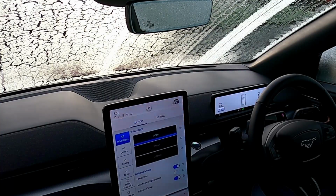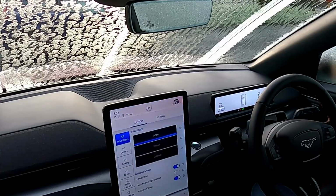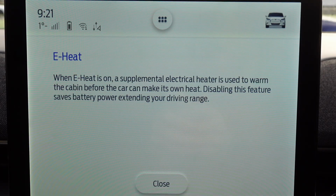In saying that, it does have the great quick clear windscreen as Fords all have, and we have an option called E-Heat as well. So I'm currently using that as we sit here to warm up. We also have heated seats and a heated steering wheel, which I will probably be using too.